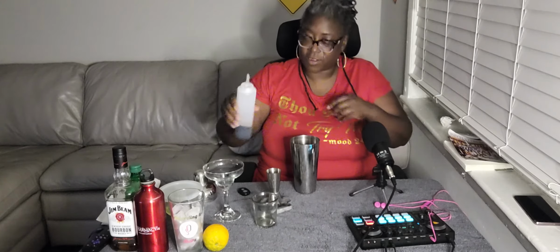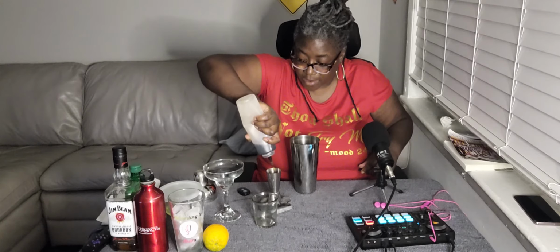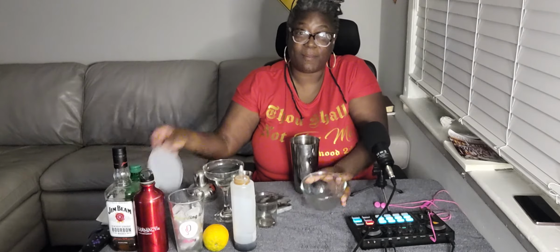Okay, I got me an official container for my simple syrup. This is the dark skin simple syrup I have where I made it with brown sugar. We're going to do 1 jigger of that. It's time for me to make some more simple syrup for my cocktails. Bomb. So this is going to be a dark skin whiskey sour. And then I got 2 egg whites in here from 2 eggs, and the rest I used for my meatloaf that I made. It was good too, child.